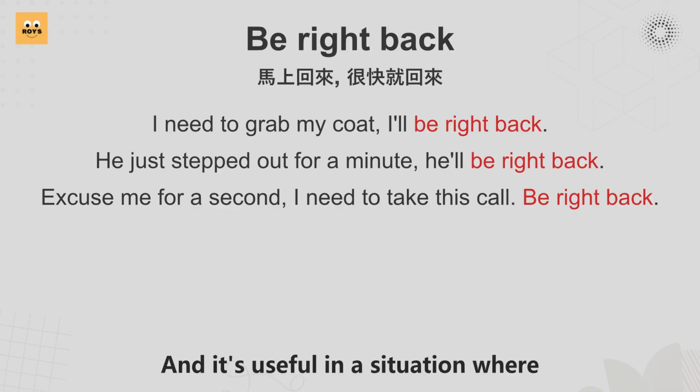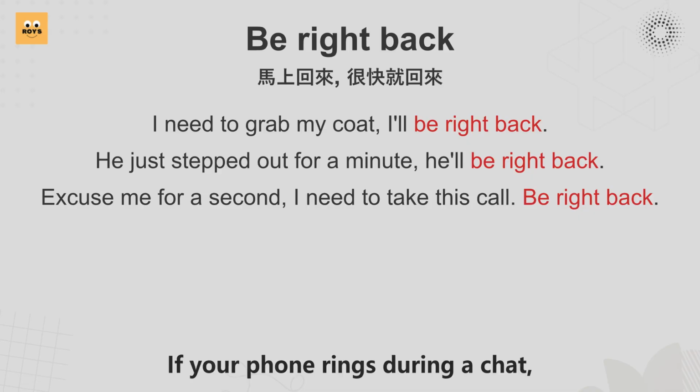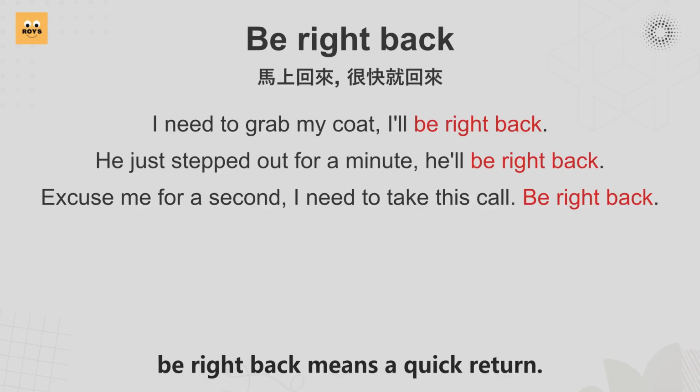And it's useful in a situation where you need to briefly pause a conversation. If your phone rings during a chat, you can say, "Excuse me for a second. I need to take this call. Be right back." It's polite and clear. So remember, "be right back" means a quick return.